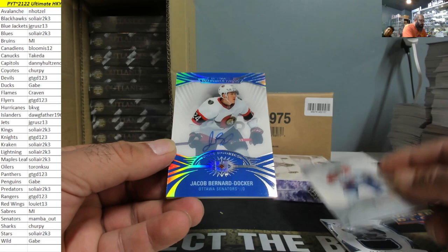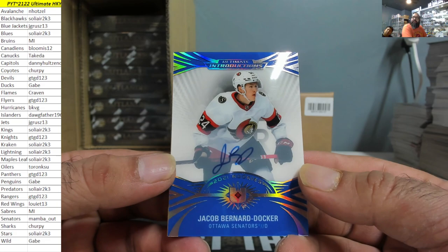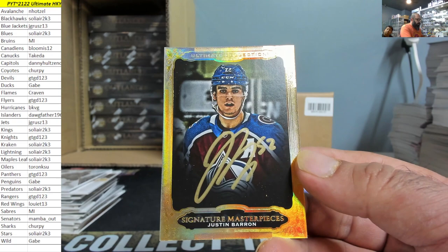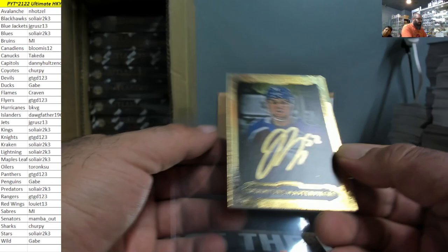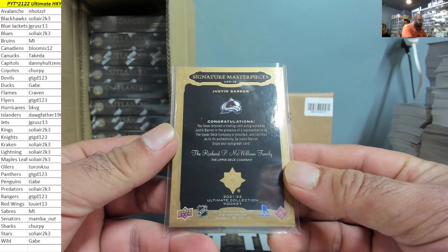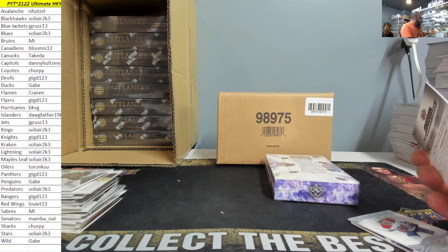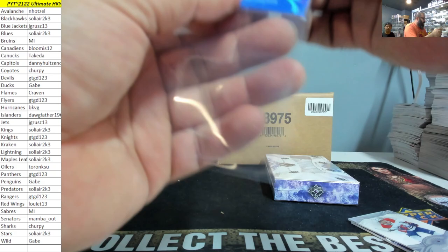Jacob Bernard-Docker, Ultimate Introductions for the Senators. Kuya, and there's gold. Justin Barron, Signature Masterpieces for the Avalanche. Justin Barron. Stanley Cup champion Justin Barron, right?